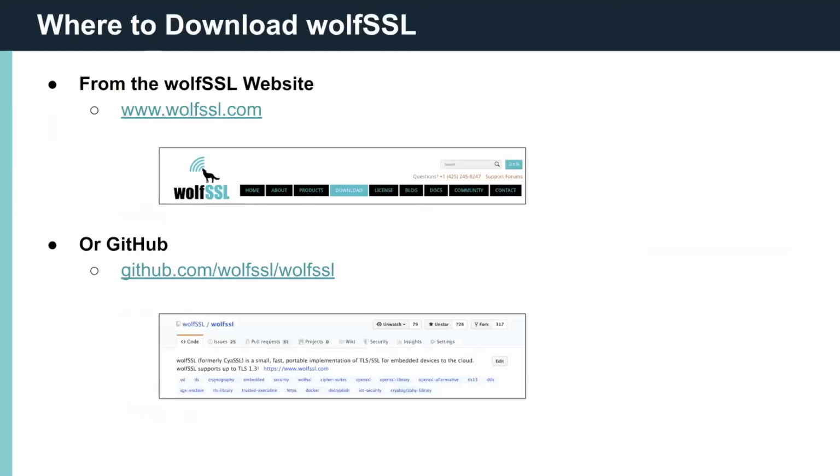So the first step to getting started is to download wolfSSL. You can do that from either our wolfSSL website, where you'll get our stable releases, or if you prefer to track us on GitHub, you can download us from github.com/wolfSSL.